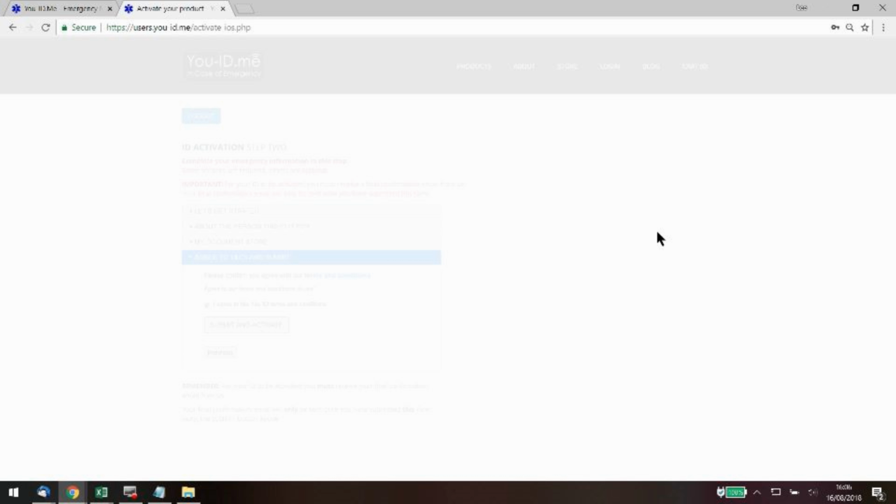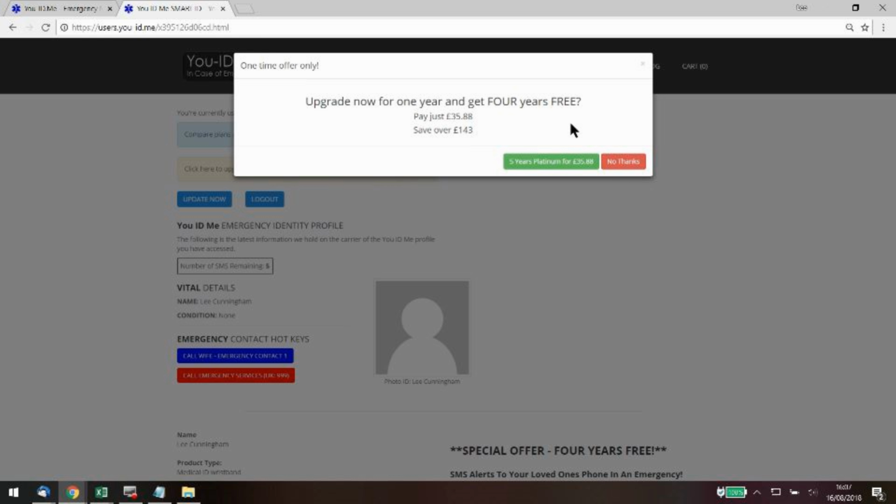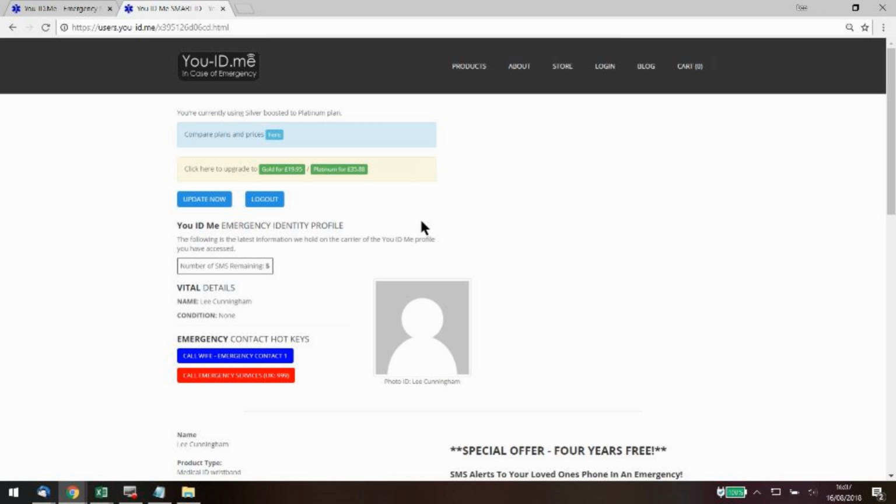It's going to pop up with an offer at this stage. It's your kind of final chance to get that 4 years free for the price of one. So it just takes a little while. There we go. It tells you product ID activation successful. And there's the offer that's popped up. You can click no thanks to that, but if you do see that and the offer's on, it's a good one. £35 works out at £2.99 a month for 12 months, and you actually get an extra 4 years for free. So you save £143. I'm just going to click no thanks to that because I want to show you this part.